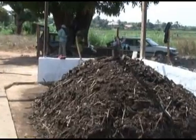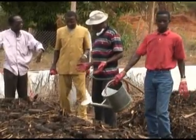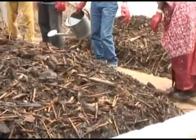Microbes also need water. Due to the high temperatures and the airflow needed for oxygen supply, a high amount of water is evaporated. These water losses have to be replenished.